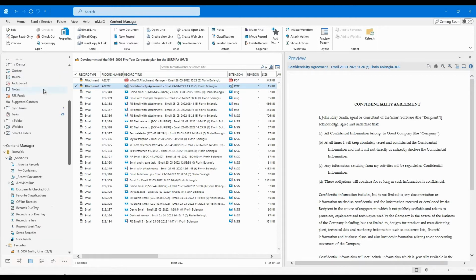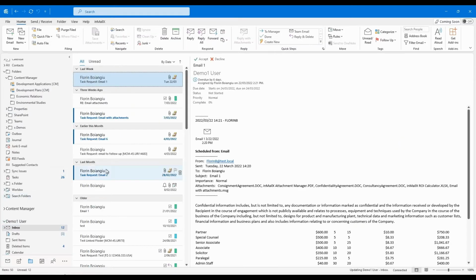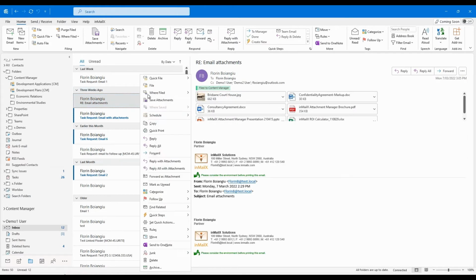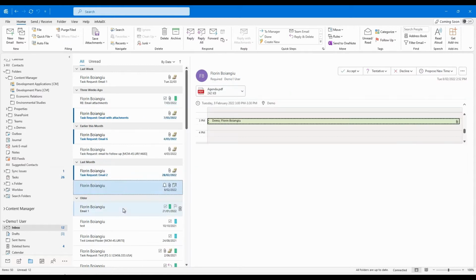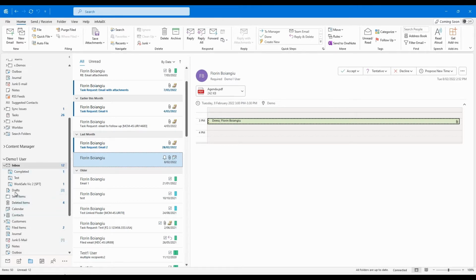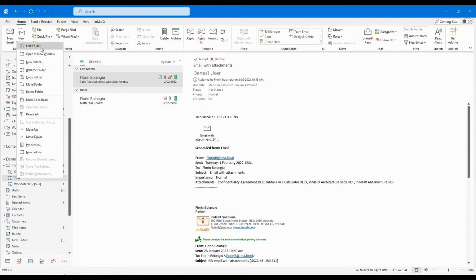When it comes to shared mailboxes, and this is a very common question that we get, how people would manage shared mailboxes, I said the process doesn't really change. So if you notice in here, I have an email which was filed. I can see that it's been filed to Content Manager. Again, I can see where it's filed, and I can go to that location. So again, it's exactly the same experience. And also, if I want to link folders from the shared mailbox, again, it doesn't change. So I can simply go into this, right-click, and select Link Folder.